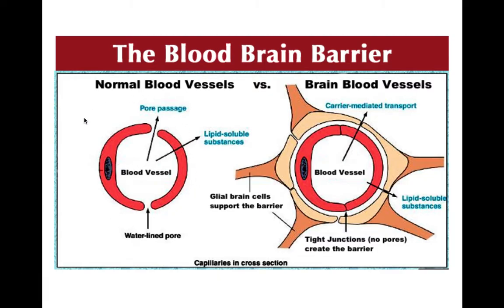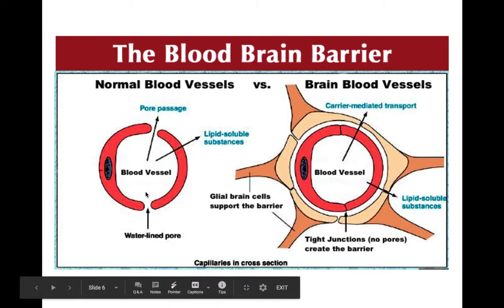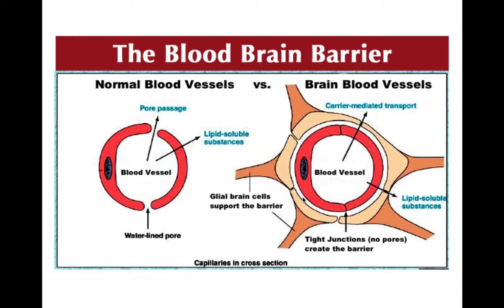This is a normal blood vessel somewhere else in your body. So this might be like a blood vessel in your fingertips or somewhere. And you'll notice that it's composed of these cells. Here's a cell here. Here's another one here, right? Here's the nucleus of the cell that's making up, this would be a smooth muscle cell, most likely. And it's making up the walls of the capillaries. And there are some spaces in between these where you basically can have certain substances going in and out, like oxygen or whatever.